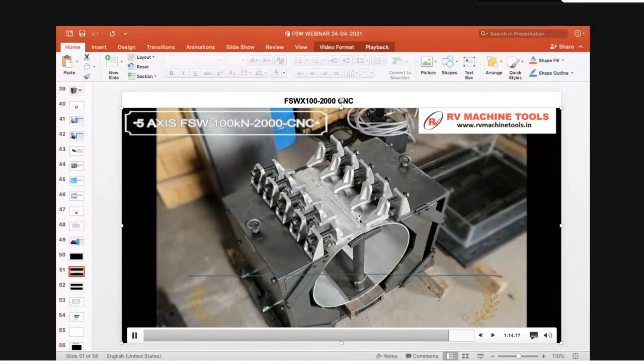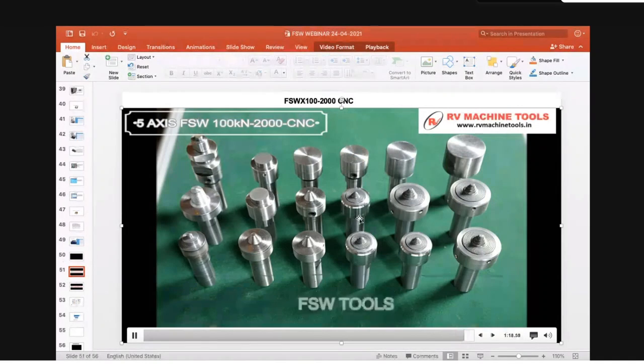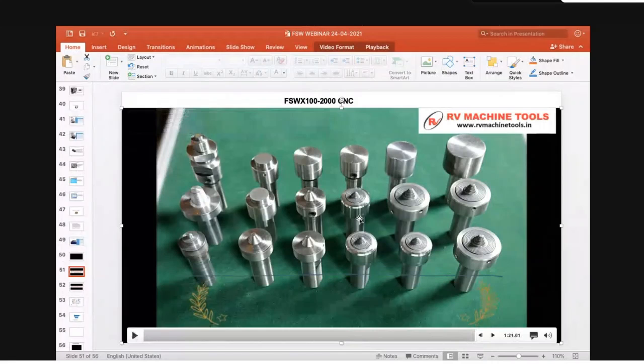These are fixtures we supplied along with the machine, circular up to 600 diameter. Tools we supplied along with machines.